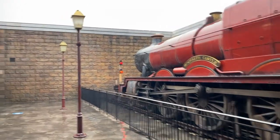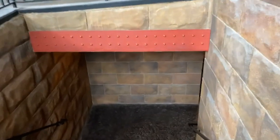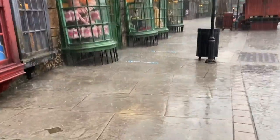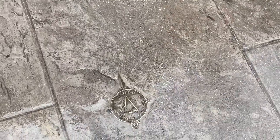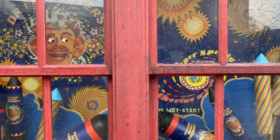A storm started while I was on the Hogwarts Express, so we're about to do rain magic. Too bad there's not a spell to make that stop. It's fine, guys. It's fine. Magic is great anyway. All right. Incendio. Magic.